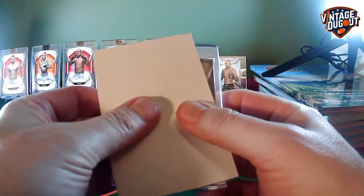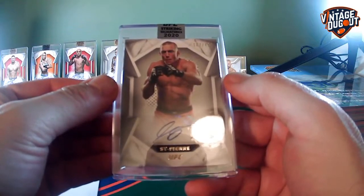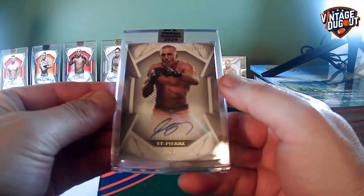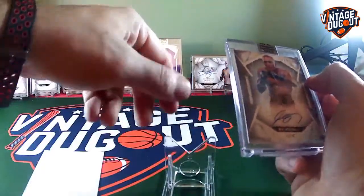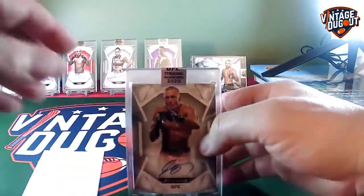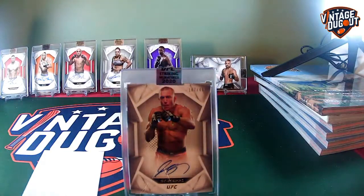All right, next up, base out of 468. Georges St-Pierre. All right, there's a champion. Champion wall gets fuller and fuller. I need a second deck. I tried to do a second deck, but it just didn't fit good. Let me try to improvise here.